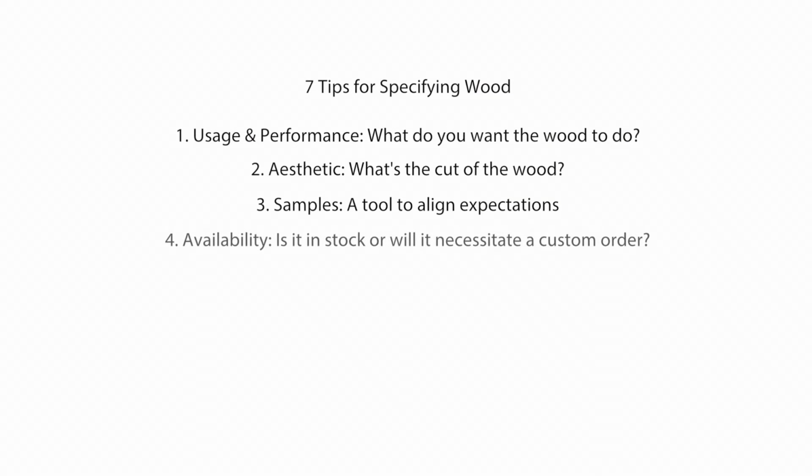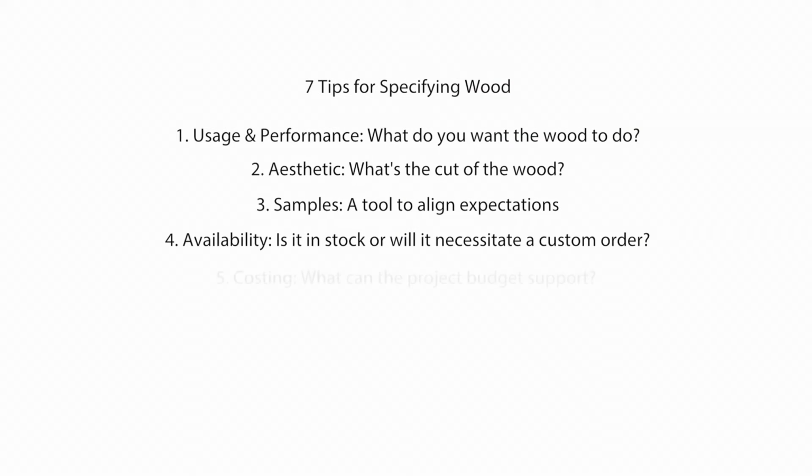Availability, is it in stock or will it necessitate a custom order? Knowing whether it's in stock or it's a custom order is going to make the difference in timing and cost. Get this information early and get it in writing. Costing. What can the project budget support? I always specify what I believe to be the best wood for the project regardless of the cost, because material once installed has to work, and it is usually only part of the installed cost. Argue for the best wood for the job.